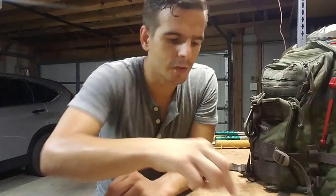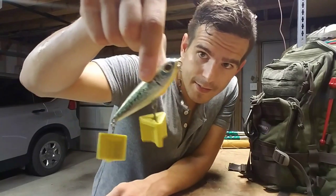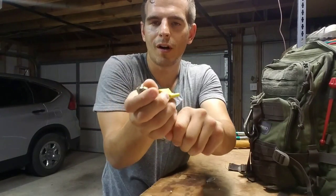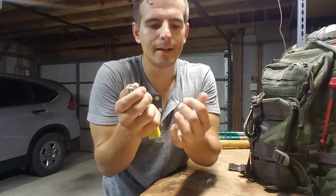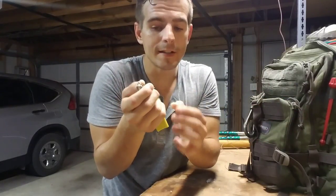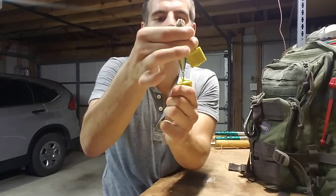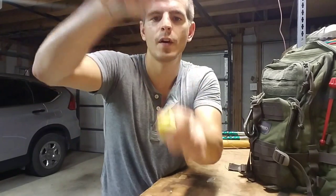You have to be super careful though, because this guy right here, once I was like, oh, I'm just gonna pull the hook guard off, and ended up skewering my hand. I got myself a pretty serious cut because it just cut right through the edge of my hand. But anyway, very carefully remove these when you decide to do so.